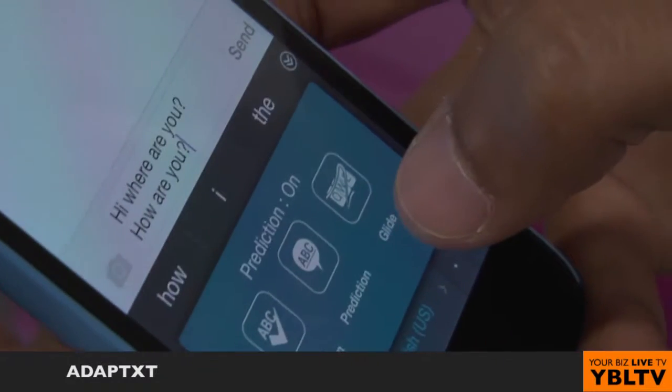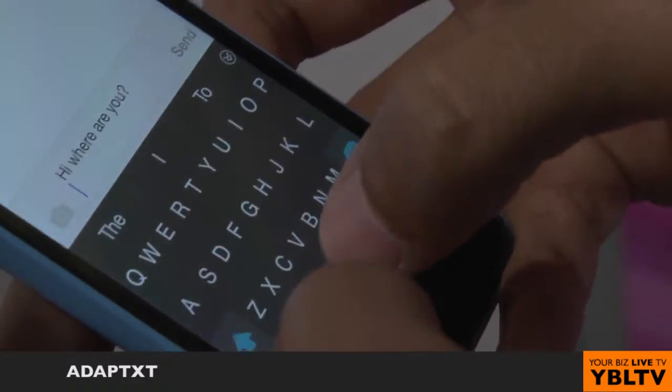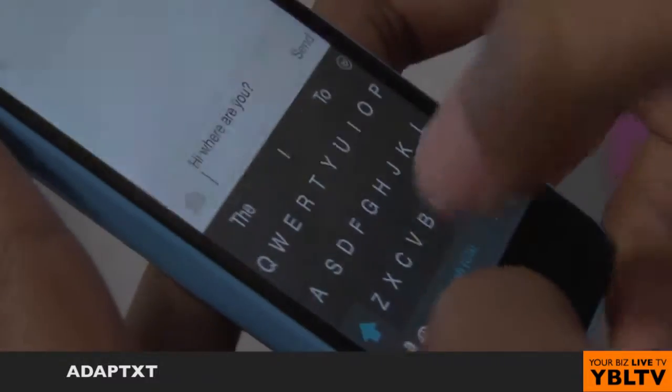Users can easily input these complicated terms, so doctors or lawyers, with a few keystrokes or maybe just a couple of letters into the word, and we start giving the word that they're looking for, like a more medical term, like a more arbitrary term.